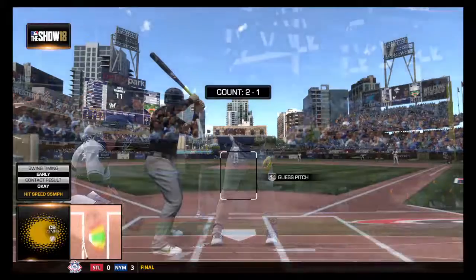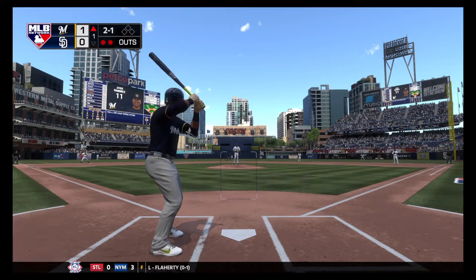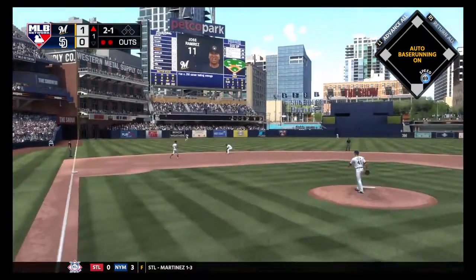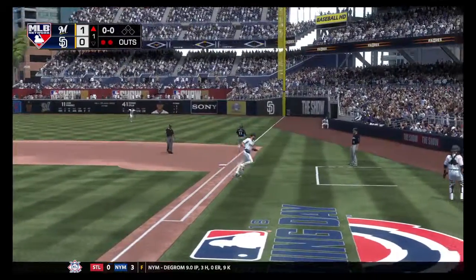Batting fourth. Striding forward now, the Brewers cleanup hitter, Jose Ramirez. He'll get to take his first cuts here. Hit on the ground out to short. Perella fields it cleanly. Throw on to first gets him, and the side is retired.